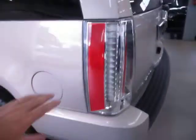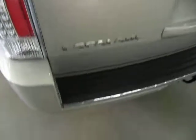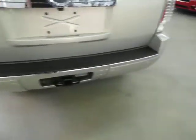By the way, all the tail lights and headlights are in perfect shape. They're not damaged or scuffed in any way. They're nice and clear. These are the parking sensors I was telling you about. There are 2 on each side of the bumper. These are the ones that beep when you approach another vehicle or object.